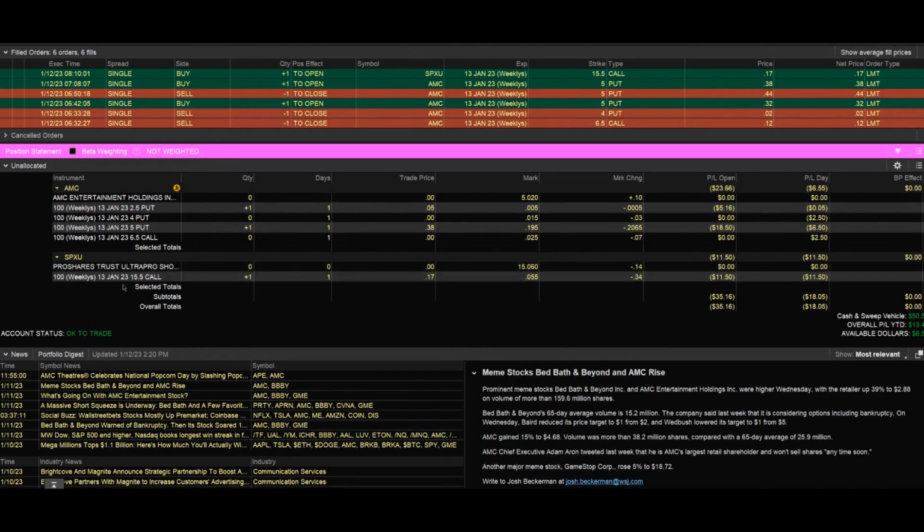What else did I do today? Oh, I bought a call on SPXU, the 1550. It looks like we're at 15 right now, so we're 50 cents off of the strike. It expires on Friday, and you can see currently the trade price was 17 and it's at 5, so that's a big red there. That's okay.